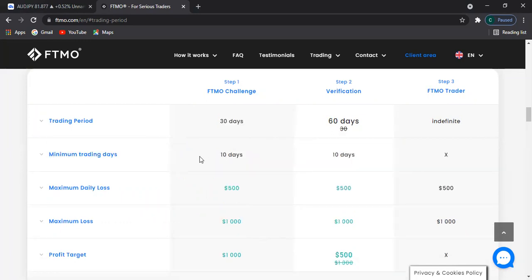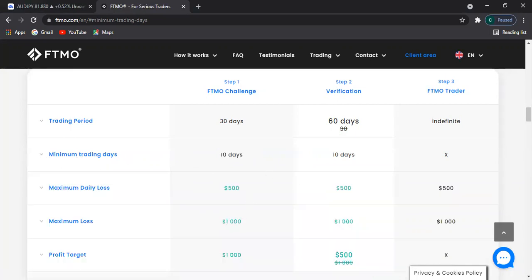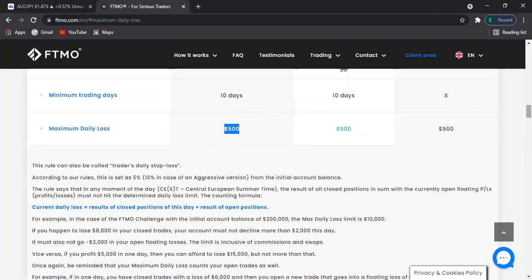And then here on the second stage, you're given a minimum of 10 trading days, right? So that means within the 10 trading days, they don't count the weekends. So you can count these as, let's say, Monday to Friday. They don't count the weekends in these trading days, because the market is closed. And then you're given a maximum daily loss of $500. Right here, we are talking about the $10,000 account.